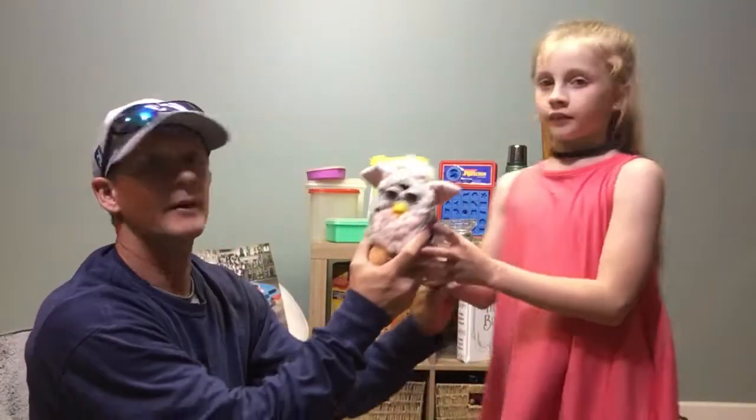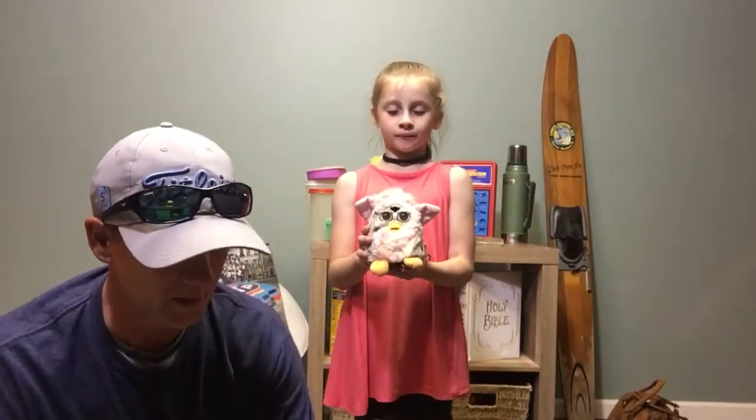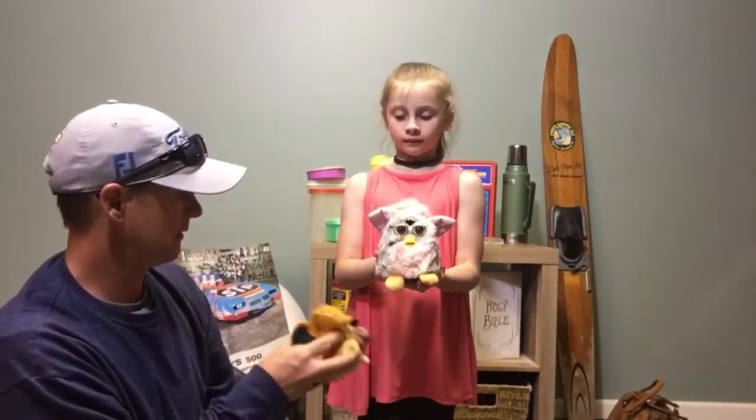Here, Reagan, will you hold these for me? Will you stand here and hold that one up. That's another Furby. It's a different type of Furby. Okay, can you hold those?